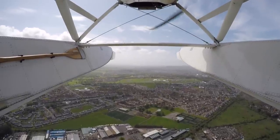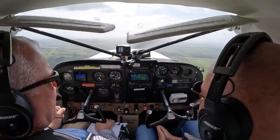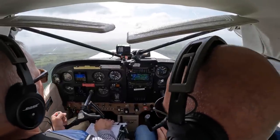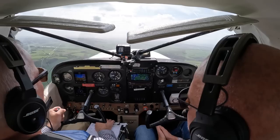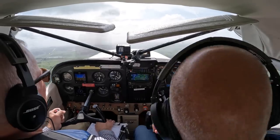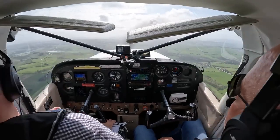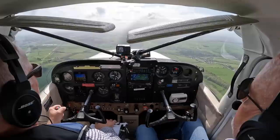So we have left the land environment with a view to becoming a seaplane. Yep. So we must remind ourselves that we are in a seaplane. Four blues, pump lights out, gear selectors up, and we have visually checked that the gear is up. Yep. We are now a seaplane.